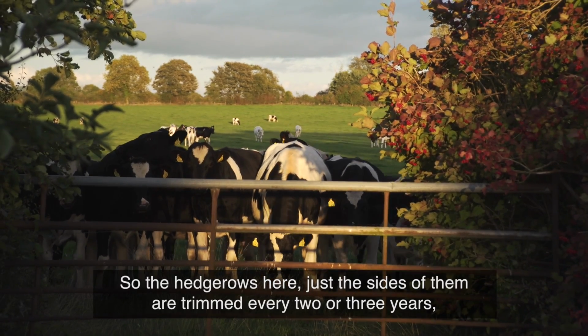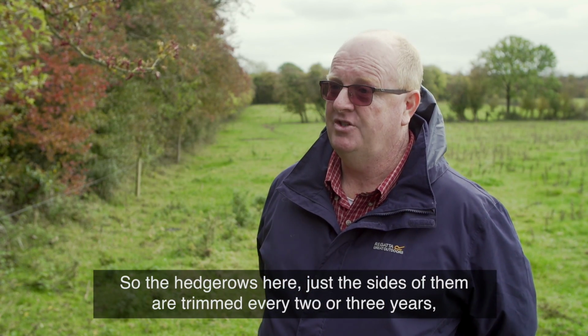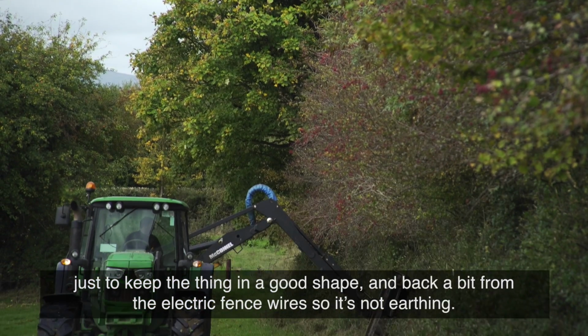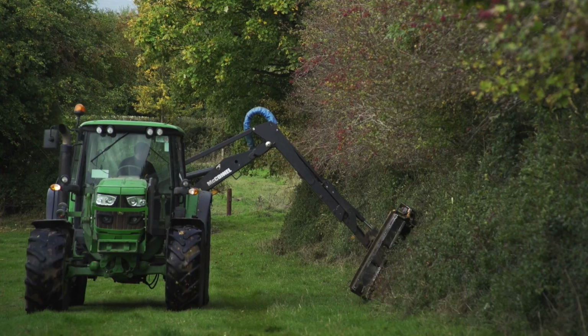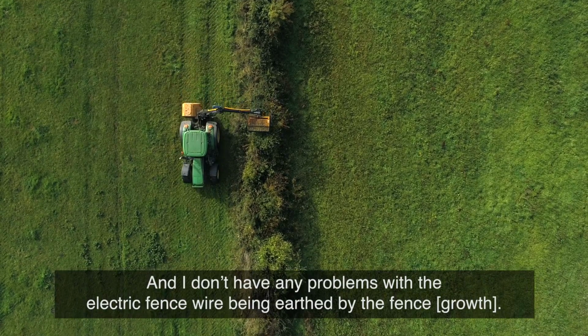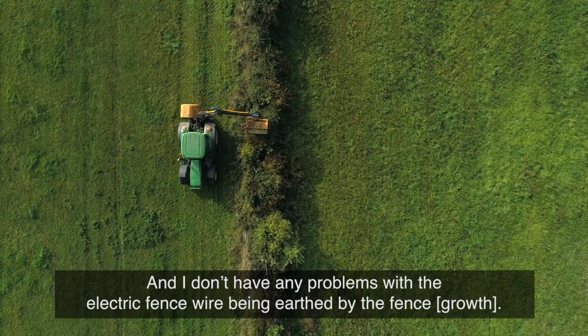So the hedgerows here are just trimmed on the sides every 2 or 3 years just to keep them in good shape and back a little bit from the electric fence wire so it's not hurting. This hedgerow hasn't been cut in over 2 years now, and I don't have any problems with the electric fence wire being earthed by the hedge.